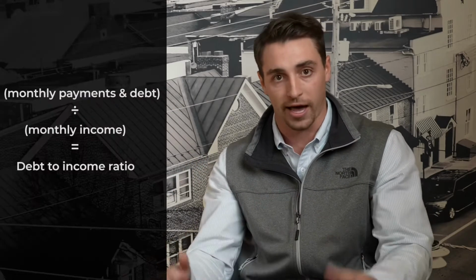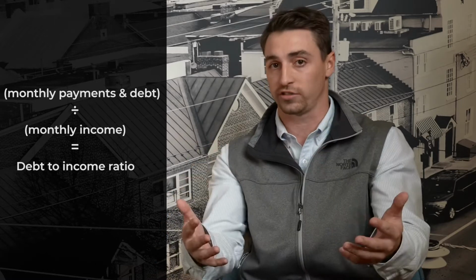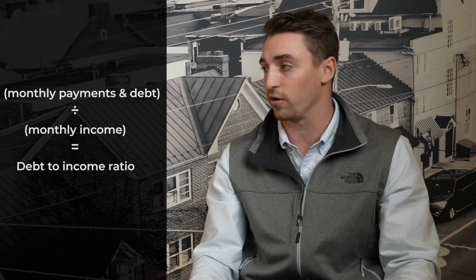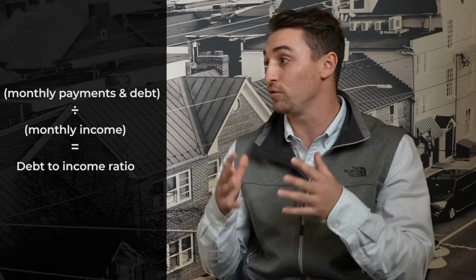Basically what I'm going to do is take your reoccurring debts for the month, however many you have, and then I'm going to take your annual gross income, I should say, and divide that number into your reoccurring debts. That's going to give me a debt to income ratio. I'm going to use that ratio to work with Matt to get you a sales price that you can afford, and more importantly, a monthly payment that you're comfortable with.